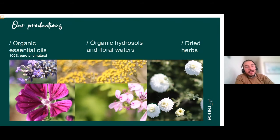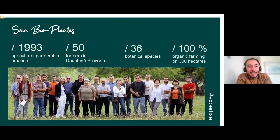So this partnership started, so Sika Bioplant is the name of the farmer grouping. It started back in 1993, and today it represents 50 farmers throughout almost 300 hectares of land, which is for aromatic plants and 36 species. It can appear quite small and big at the same time. The lands where we grow are small, but there are a lot. And this really allows us to work on quality more than quantity. And of course, all this is 100% organic.